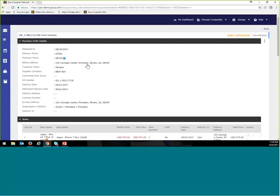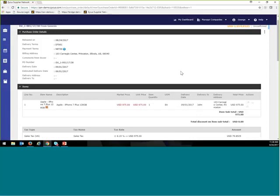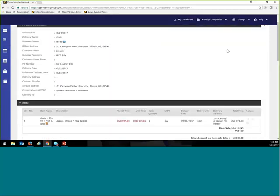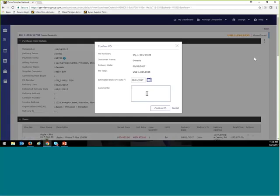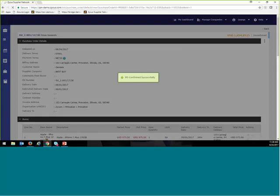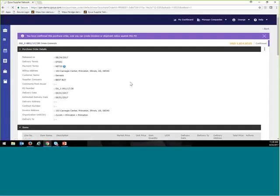Supplier picks up the PO. It does get emailed to them, but a lot of them like to log in here. There's functionality available within the portal, such as the ability to view payment data that they do, in fact, like. So here's your PO. That looks good. Confirm it. Estimated delivery date based on lead time, confirm PO. Fantastic. Status changes to confirmed.